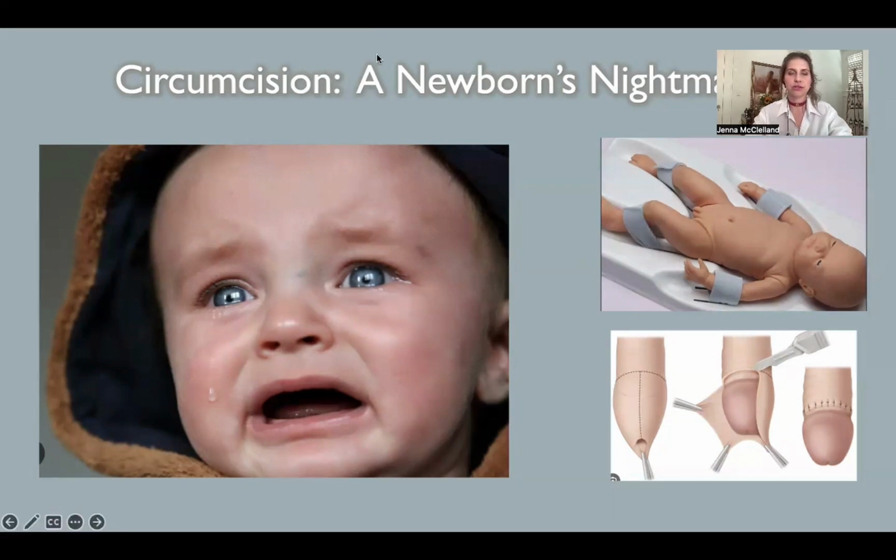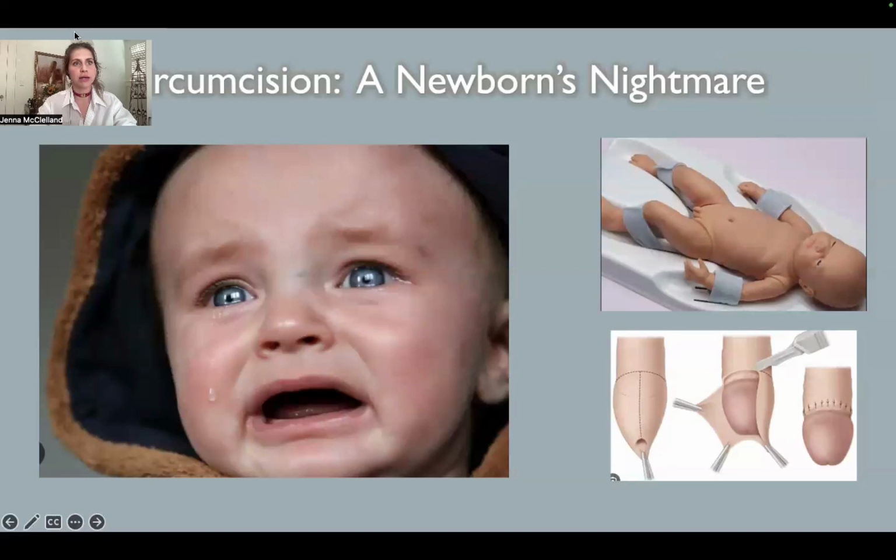Let's move this over here. This is better. Feng shui for me feels a little bit better. Okay. So you'll see on the top right photo, that is a fake baby in a Circumstraint. The Circumstraint actually already has the imprint of the baby, like it's ready. And there are these Velcro straps that they use to force the baby down so that they can perform the procedure, right?